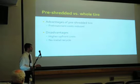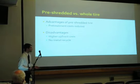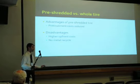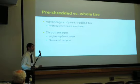And another thing we had to take into account was whether we wanted to purchase pre-shredded tires or use whole tires and shred them ourselves. The advantage of getting pre-shredded tires is that we wouldn't have to do any of the pre-treatments, and we could just feed it directly into the pyrolysis. Some disadvantages is that we would have a higher upfront cost of having to pay another company to do the shredding for us rather than doing it at the plant site. And also, since we would not be able to recycle the metal, that would come out of the daily profits for us.